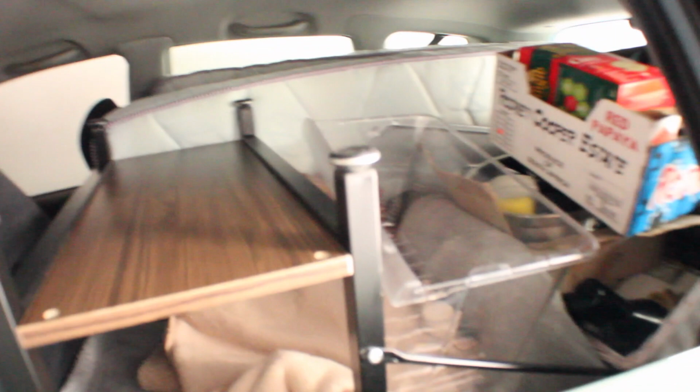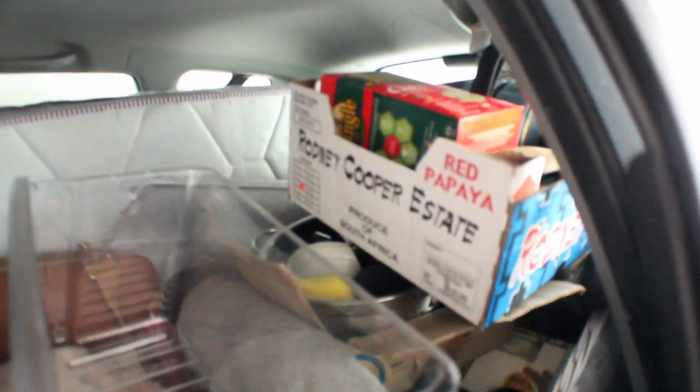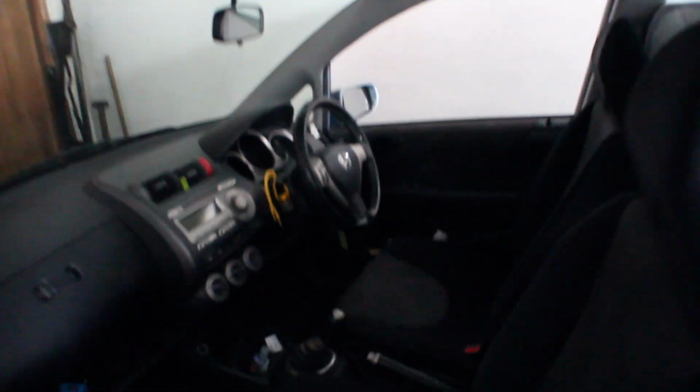Made Tetris out of this car. There's a mattress, a desk, a chair. The camera isn't even doing it justice, how much stuff is just squeezed into here. And then we've still got a computer and stuff that needs to go on my lap and a table, which Juno's not going to fetch, but that is insane.